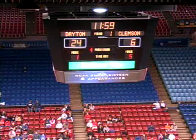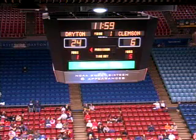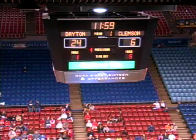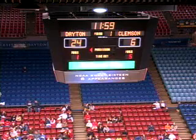Dayton doing an excellent job getting back on defense and forcing Clemson to run their offense. Sometimes you get a very athletic team from a conference like the ACC, and they beat teams simply by outrunning them. Well, the Flyers have made it their commitment tonight. They're not going to be out-hustled or outrun down the floor. They're simply going to get back and make Clemson beat them by setting up their offense, and if they can't do it, well, good for the Flyers.